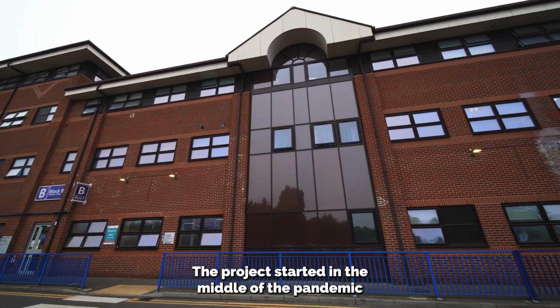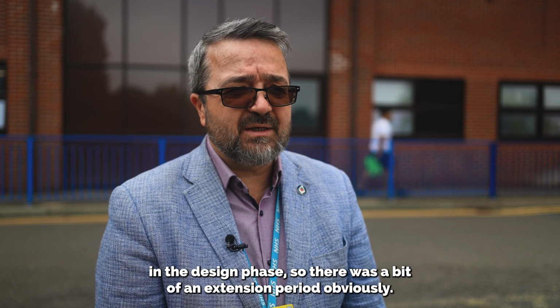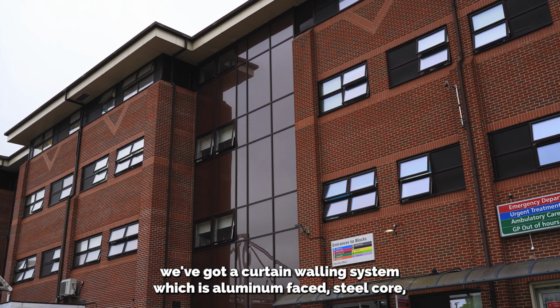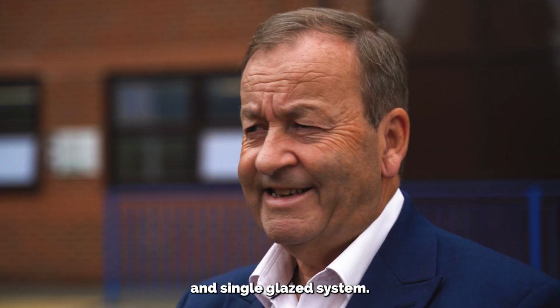The project started in the middle of the pandemic in the design phase, so there was a bit of an extension period, obviously. With regards to the design, we've got a curtain walling system, which is aluminium faced, steel cord, very stable, far more thermally efficient than the original timber and single glaze system.